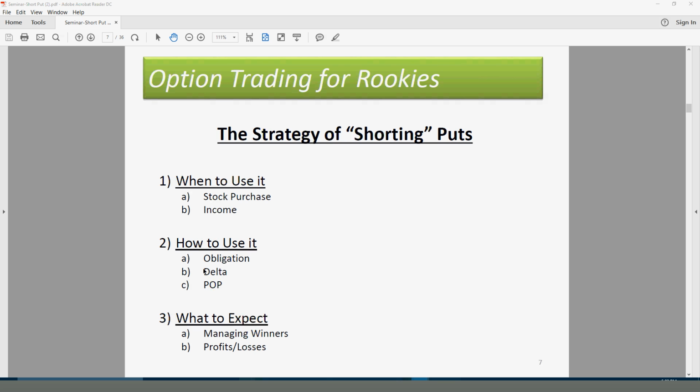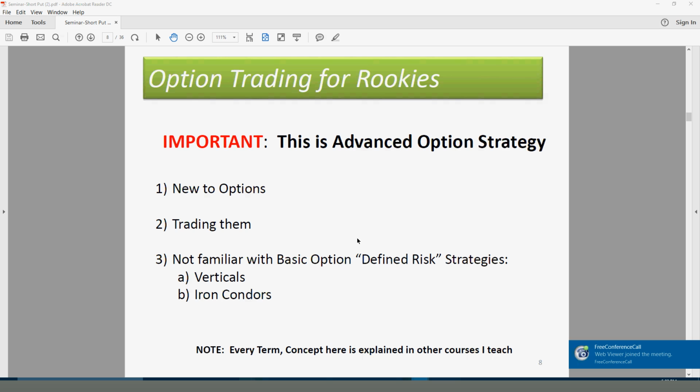So the strategy of shorting puts has kind of three parts to it. It's the when, how, and what. When to use it, it's going to differ depending on what you want to do, whether you want to purchase stocks or try and create an income. How to use it, we'll get into obligation, something called delta POP. Don't worry, I'm going to explain all this stuff. What to expect, managing winners and profits and losses. So don't worry, this may not make sense now. We're going to go into each thing in detail.